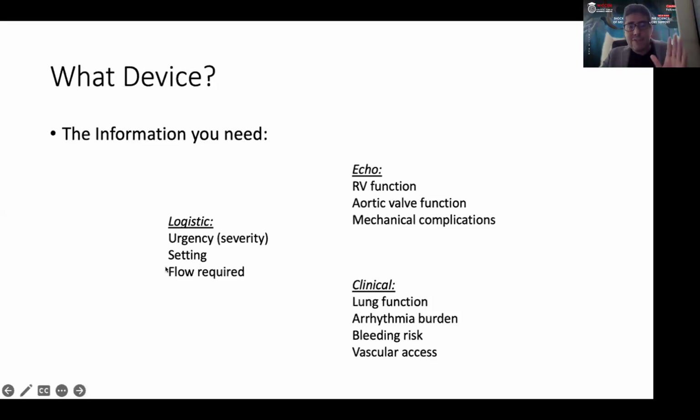Now, the logistics, which I have said is the most important thing. So you have to know about the urgency, which SCAI stage I'm dealing with. Is it C, D, or E? Do we have to go right now? Can we wait? Can we go from the cath lab to the OR? Can we go from the OR to the cath lab? Can we go from the ICU somewhere else? So you have to think about the urgency of cannulating. And number two, the setting. So where are we, what device is closest to us, and how fast can we implement that? So logistics is maturity. You have to be mature when you make that decision.